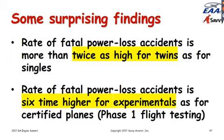It turns out that twin engine pilots tend to take more risks. They tend to tackle more difficult weather. They'll sometimes operate with known mechanical deficiencies that single engine pilots wouldn't dare to operate with, and so on. But to find out that the rate of fatal power loss accidents is more than twice as high for twins as for singles really surprised me.